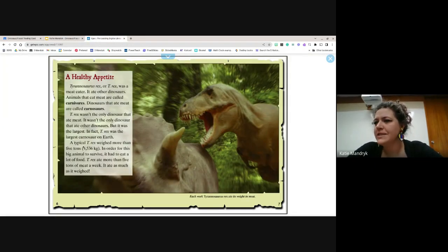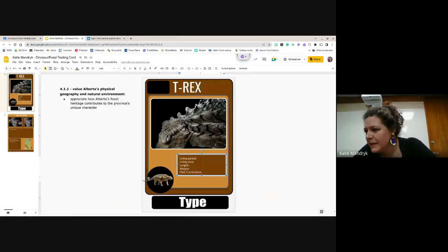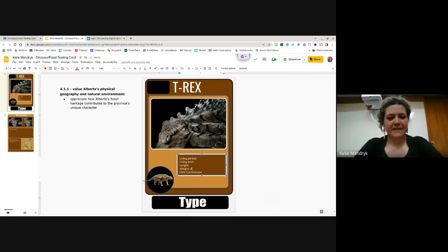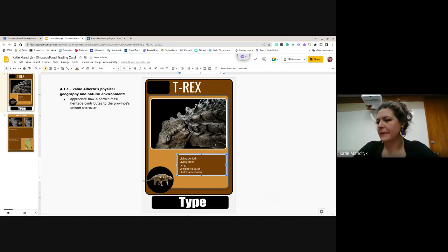A typical T-Rex weighed more than 5 tons. Hookie-gadookie. 4,500 kilograms. Oh my goodness. Speaking of diet, 4,536 kilograms, was it not? Sure, specifically. Just because we could say approximately. Approximately.